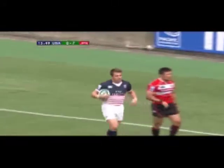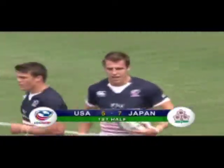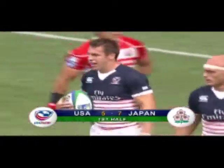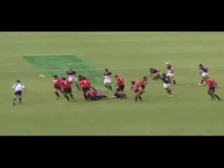Now, the crucial thing about this is that ball came out quickly. So even if it wasn't the prettiest kind of ruck in the world, they were still able to move it and work their pattern. And you look at how the hands worked in the back line.